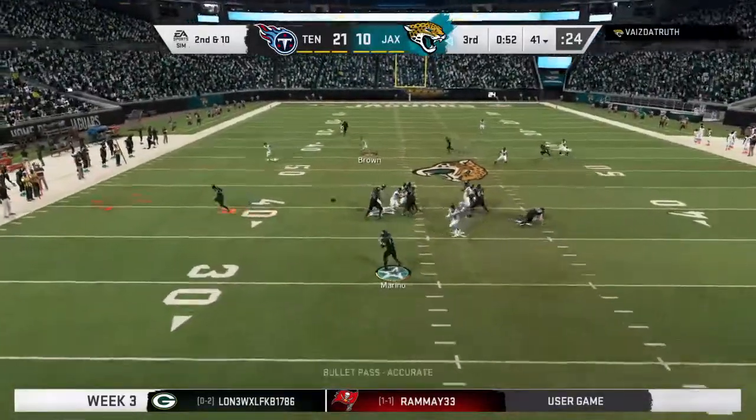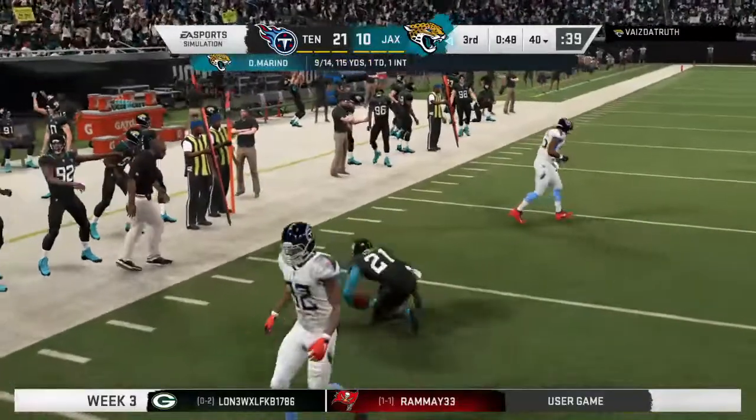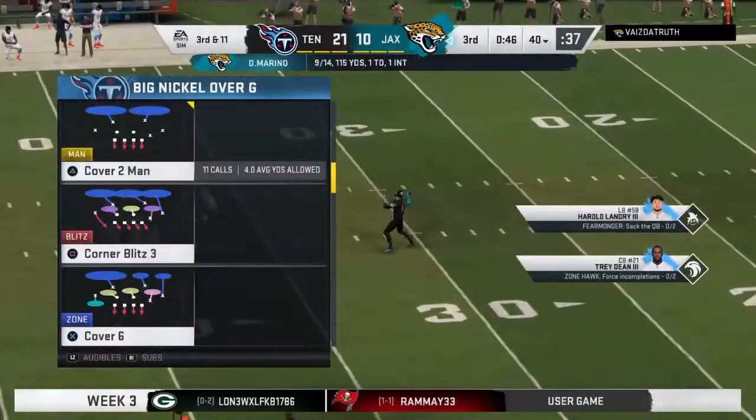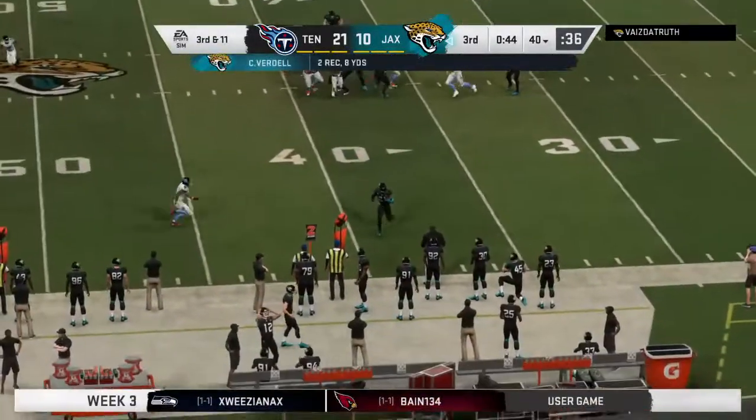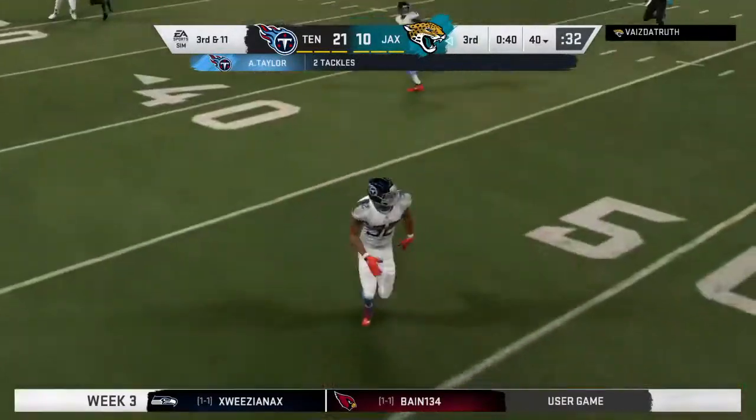To throw on 2nd and 10. Marino. He's going to hit his man out of the backfield, complete. And he'll be brought down, losing yardage back at the 40. It'll be a loss of 1, and that's going to lead to a 3rd and 11.